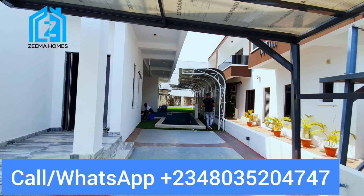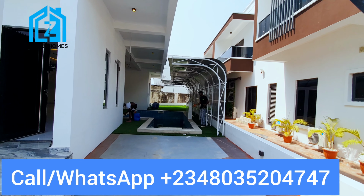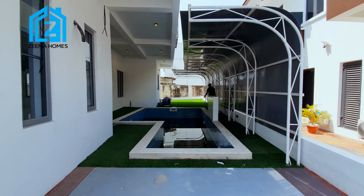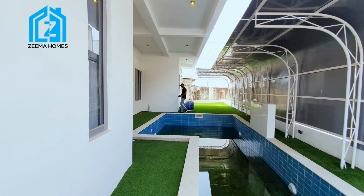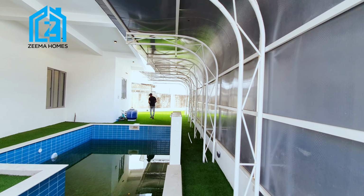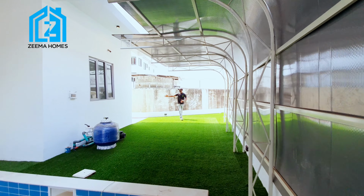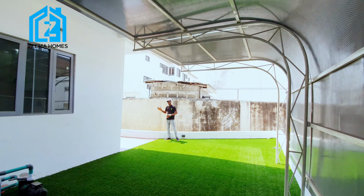So look at the beautiful swimming pool area, and the swimming pool is big. So you can see the swimming pool is big, and in this place you can have a mini lounge, seeing the swimming pool from this place. And to my right hand side there is where we have the exit of the kitchen and the BQ.